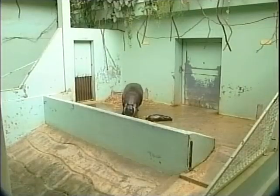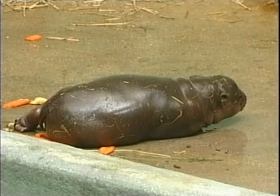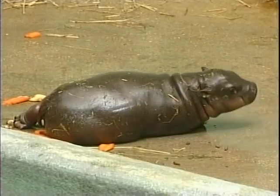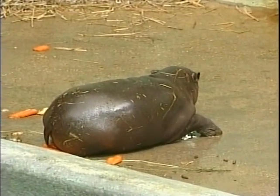Dwarf hippopotami, whose natural home is the forests of West Africa, are also a rare and endangered species due to the destruction of its habitat. Fortunately, there are a number of natural parks on the Ivory Coast and Guinea where the hippo enjoys protection.